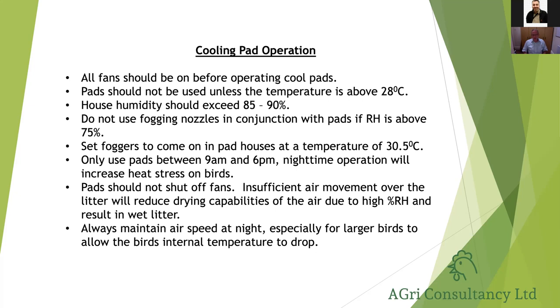There's just a comment there on the set point for foggers coming on if you do have them. Only use pads between 9 a.m. and 6 p.m. Nighttime operation will increase the heat stress of the room. The humidity will be too high, and I'll come on to a slide on the relationship between temperature and humidity.